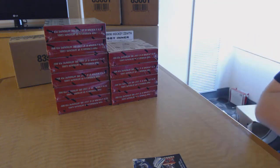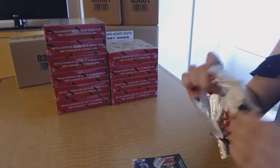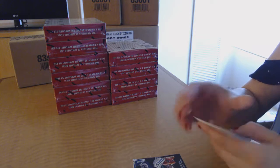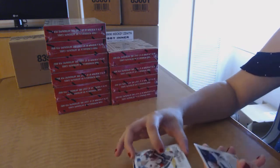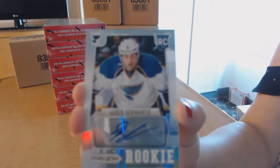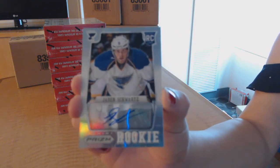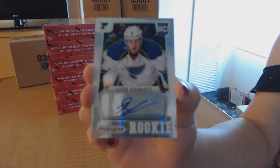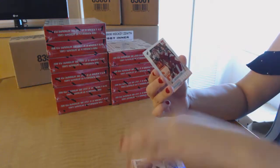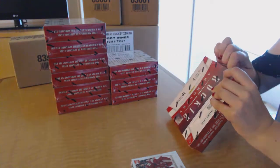All righty. Prism pack. We've got a Jason Spezza for the Ottawa Senators. A rookie auto for the St. Louis Blues, Jaden Schwartz, rookie auto for the Blues. And a Michael Stone rookie for the Arizona Coyotes. On to box three.